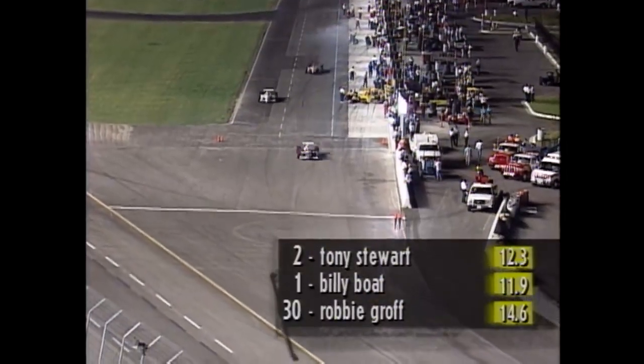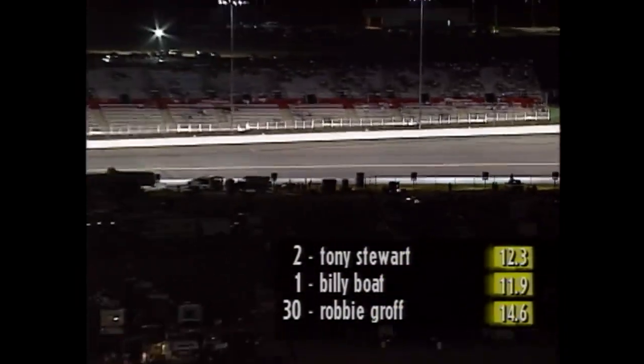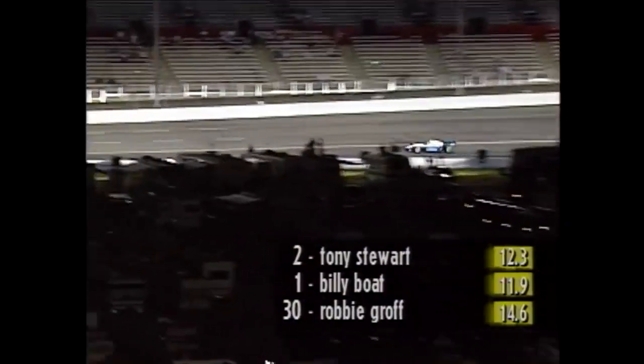So there are the stops, with the A.J. Foyt team really doing a number for Billy Boat. And I assume that takes them to the end. Oh yeah, they will be able to get to the end easily here. They will not have to save any fuel. We'll be able to see who has the fastest car. You know, that's kind of a bonus for Groff at a 14.6. That's not that big of a deal under yellow, because obviously he'll be able to close that down.